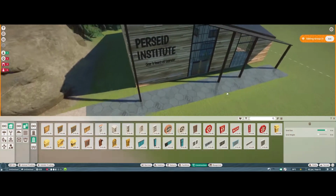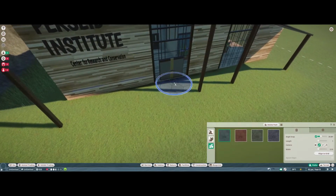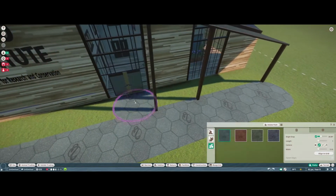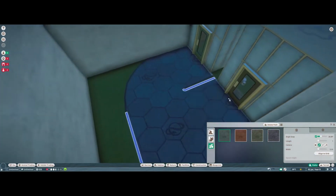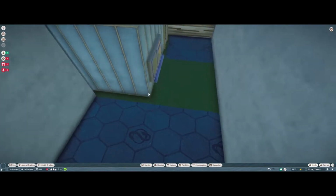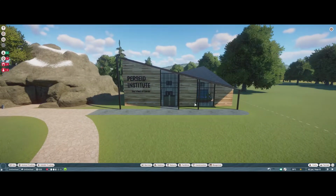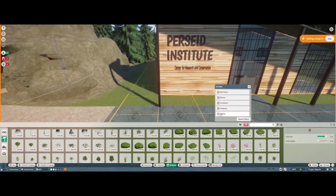So yeah, that pretty much does it for the interior of the building there. Now we go around, connect up the path, put down some landscape on the outside. Yeah, I think it looks pretty nice. Look at that.